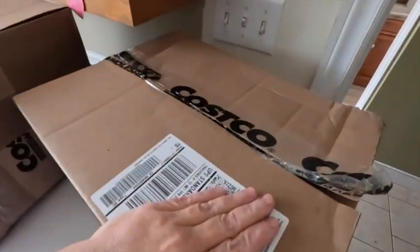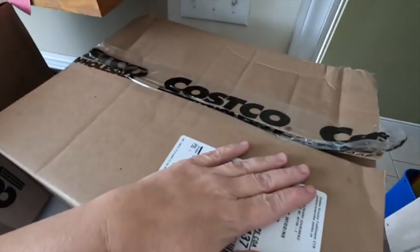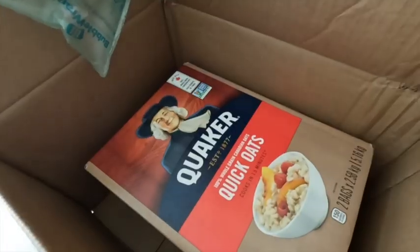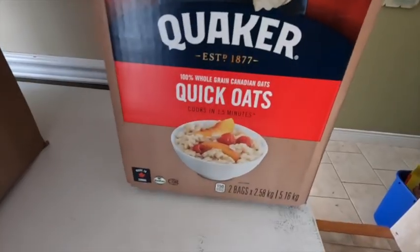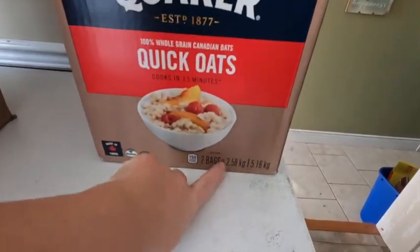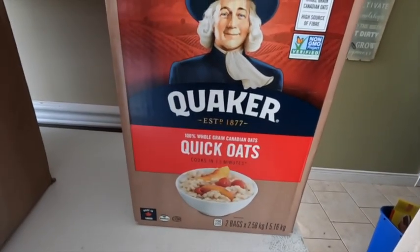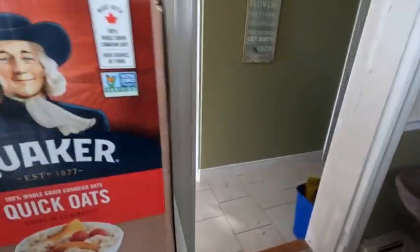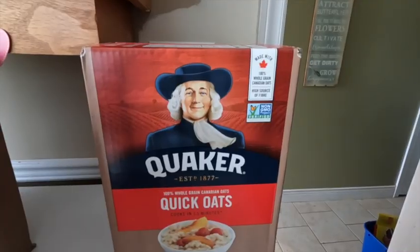All right, so I got two boxes. I got a smaller one here, and then I got the big guy here. Let's start with the little one. Now, the boxes didn't come in the best of shape, and this whole box is just my oatmeal. That's the first thing, the two 2.5 kilo bags of the Quaker Quick Oats, because I officially have almost run out. Okay, so what I paid for the oats is right here, and I'll give you the prices of everything else as we go as well, okay?